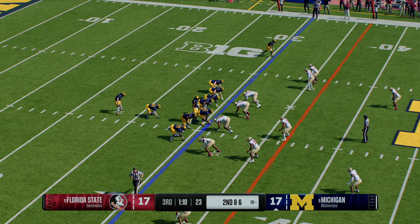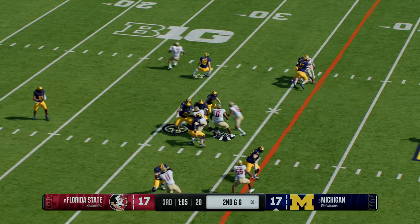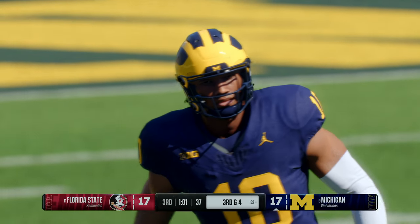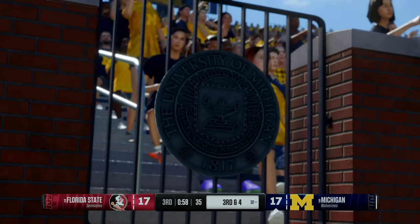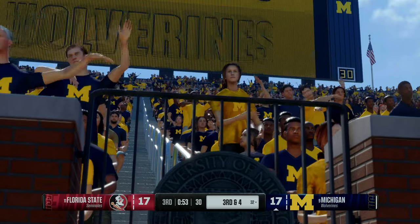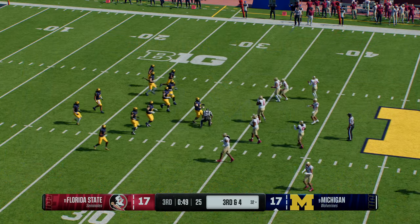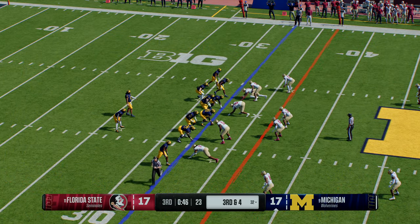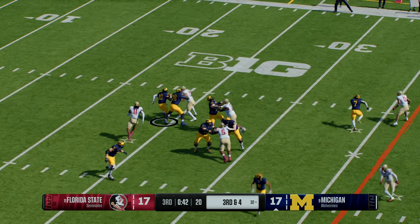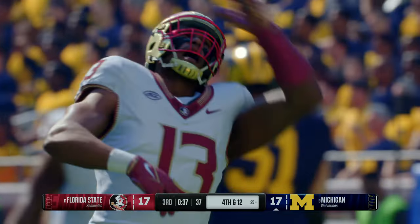Solid pickup of four on first down, at second and six. On the run, it's Edwards. Pretty good job of running to get two there to the 32. How bold will they be on third down after that last run? To the air, it's Orji. They're bringing heat. And they got him for the sack.